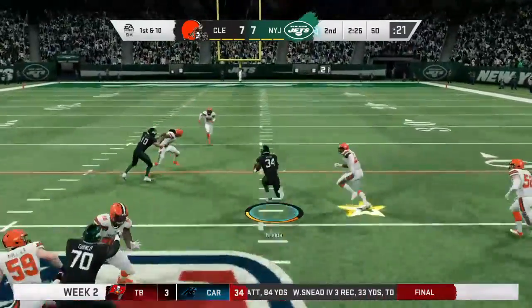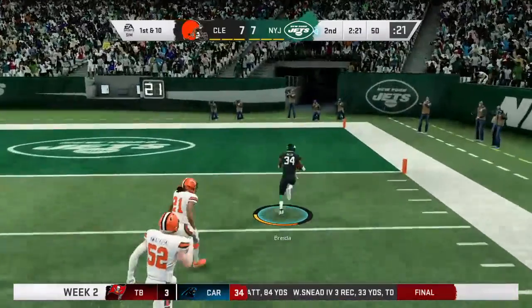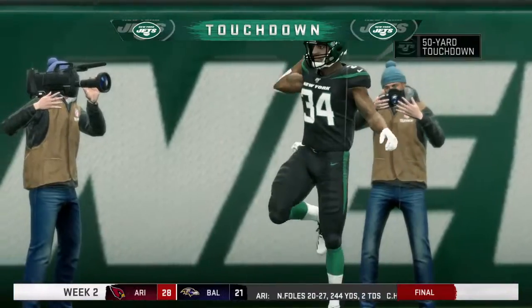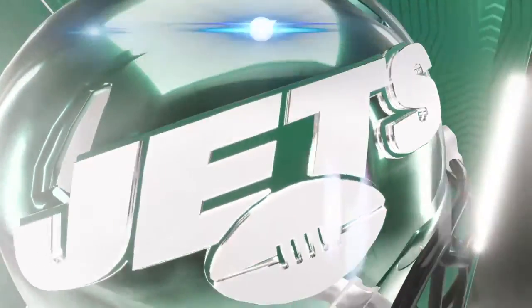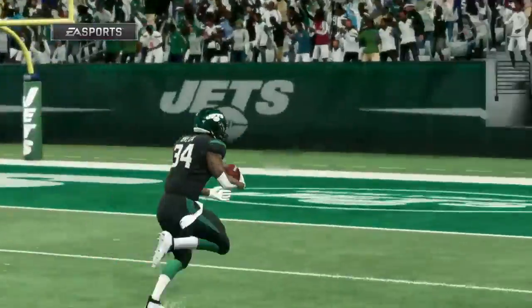On first down, here's Breida. Oh, he's got a little daylight. There he goes, right side. And all the way in. Touchdown, New York. Matt Breida, his 2nd touchdown on the season. And the Jets have taken the lead.